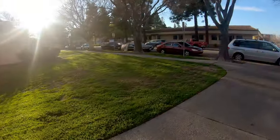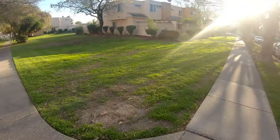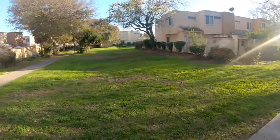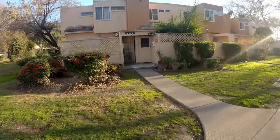What I'm really enjoying about this ride is just the time that I came out in. Like I said, it's sunset. It's not too hot. The lighting is really nice. You got these cool little lens flares that naturally happen.